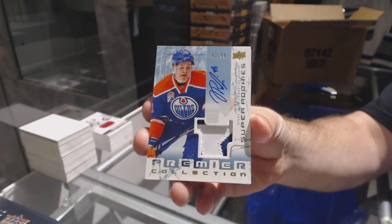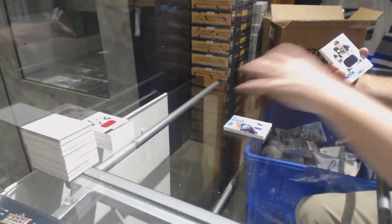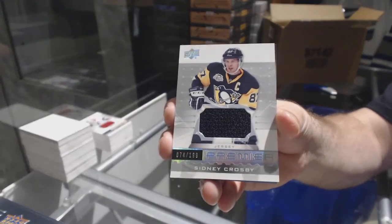Nope, the Matthews is ready to go. Just so you guys know. For the Penguins, number to 199, Sidney Crosby. All Matthews stuff is ready to go.